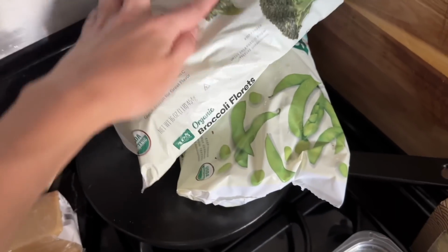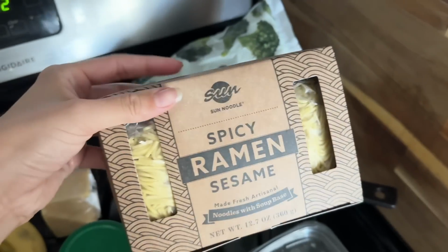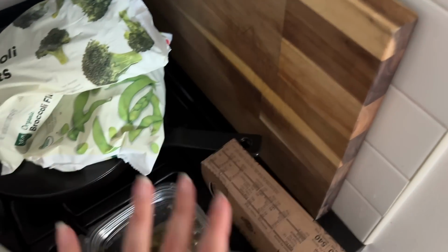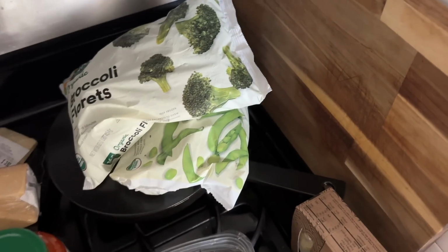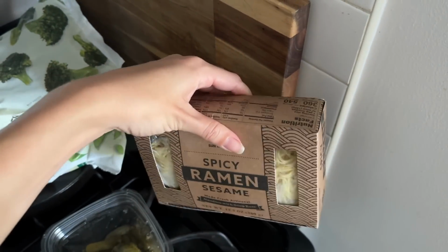And then I got some frozen broccoli and edamame to go in the spicy sesame ramen. I haven't had these in a while. If you guys have been following me forever, you know I used to eat ramen of some variation like every day, especially when I didn't have very much money. I wouldn't be buying this kind, but you can really make it nice with certain like sauces and veggies inside. And these noodles are actually really good.